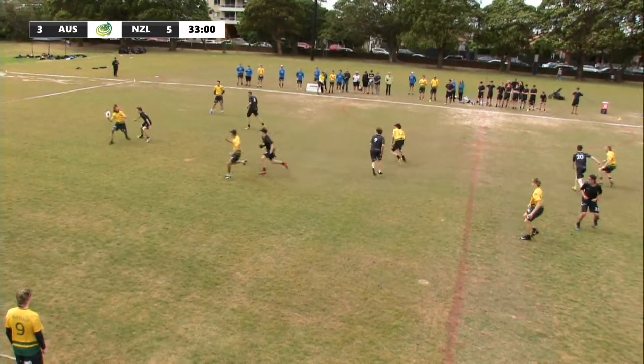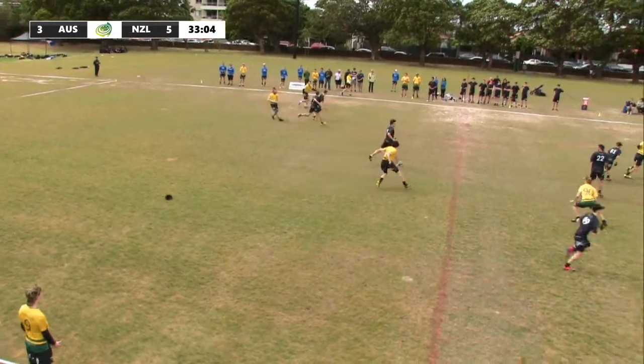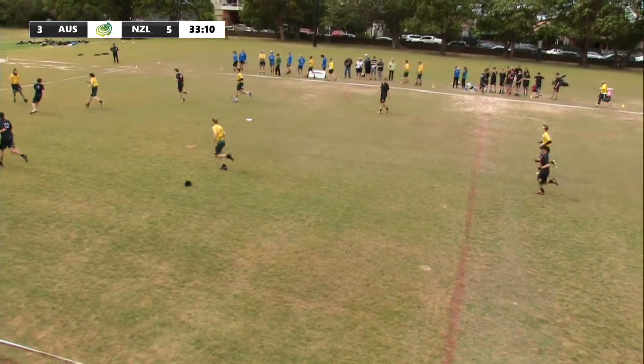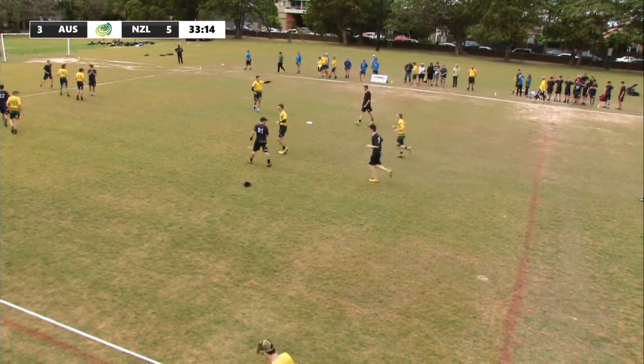Lovell looking for that underpass. Not on. Tries to catch the hat on the way through. Boiler looking under. Oh, it's a good D there from... Is that the man? It's number 9. I think it's Driscoll. Driscoll. Again, just a block machine. He's a D machine, that boy.